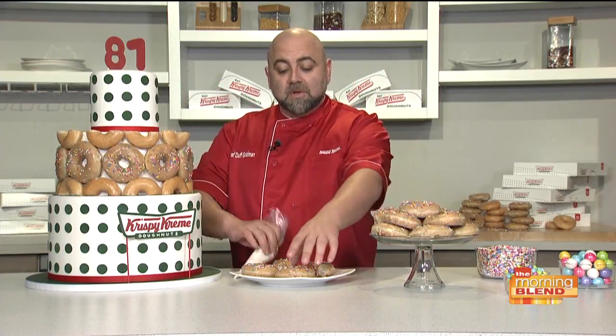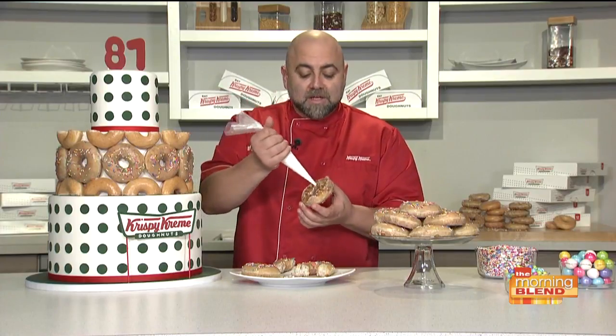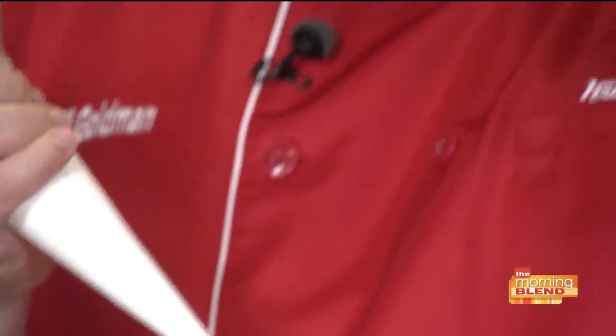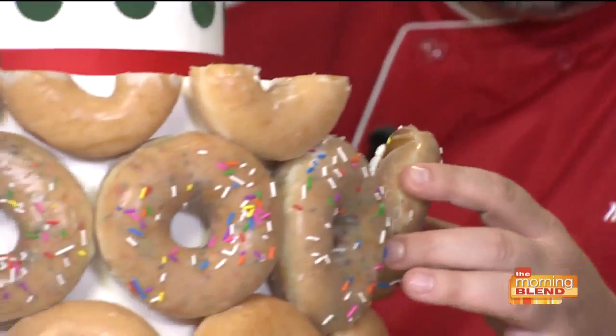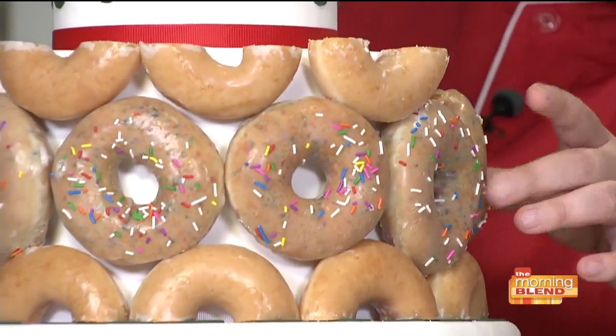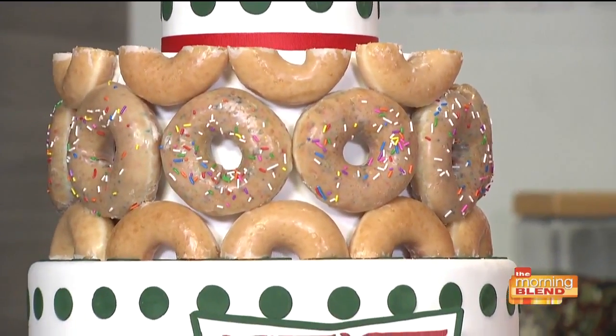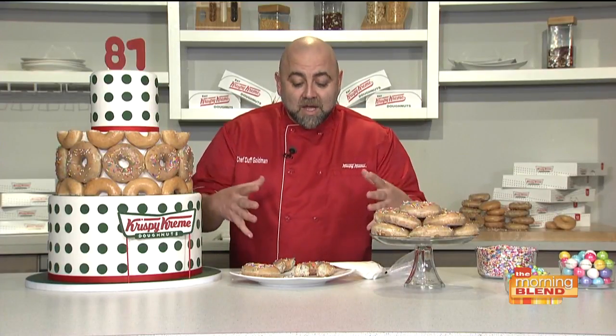So what I'm doing is I'm just taking royal icing and I'm piping it on the back of the donuts just like that, and then it sticks on, and that's how you adhere the donuts to the outside of the cake. But another thing you could do is you could go get all those donuts, buy a dozen, get another dozen for $1, take those donuts and pack them all into like a cylinder, and then you can ice the whole thing and you would have a donut cake, and nobody would know it was a donut cake until you sliced into it.